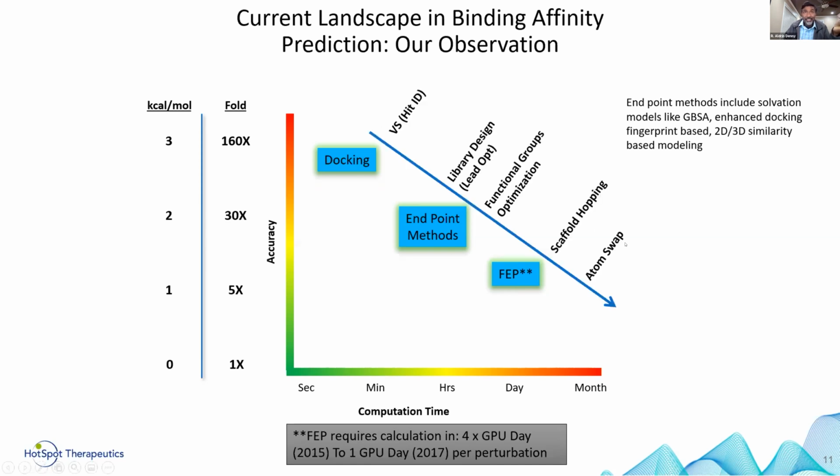In any project, the things that we do are virtual screening, during the hit ID, the lead discovery stage that Amit talked about, and lead optimization. These are the methods that we end up using, like library design. We design a lot of libraries, and then we optimize the functional groups to add polarity so that the compound's clearance is reduced. You do scaffold hopping in case your competitor is working on it, or they already have an IP on it, and you might want to get away from that IP.